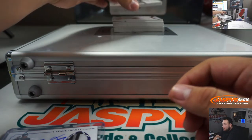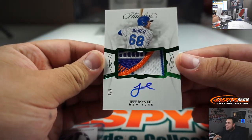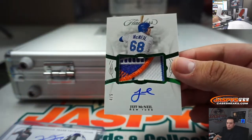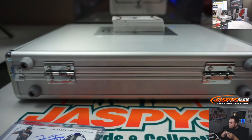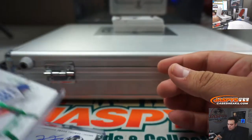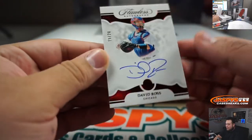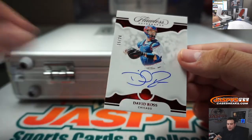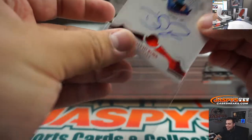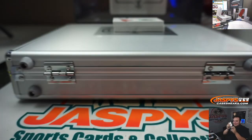Alright, next one is another beautiful patch. Jeff McNeil, and that's a 4 out of 5 for the Mets. Next one, I feel like we get one of these per case, but David Ross, 15 out of 20. And Jeffrey, you probably have about 10 of these, don't you? There you go, man. A hit is a hit, though.